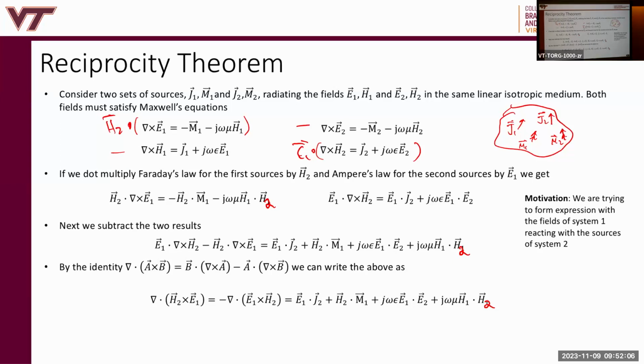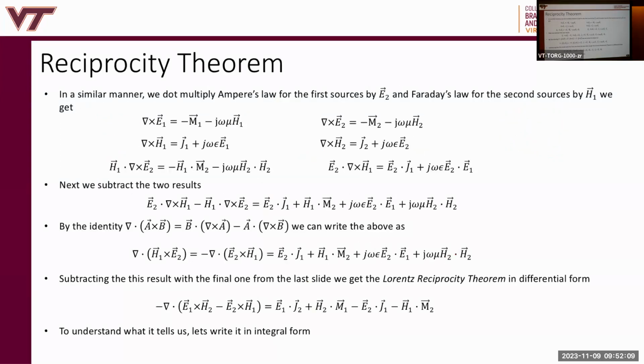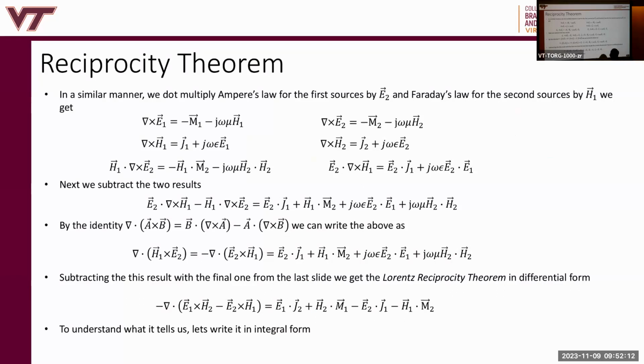All right, how about that? In a similar manner, we dot multiply Ampere's law for the first source by E2 and Faraday's law for the second source by H1. What I want this not to be is a set of mathematical steps where you lose insight, where you're just seeing, okay, we dot this equation, dot that equation, subtract them, but you lose the insight of what the thinking process was. But bear with me on the few steps, and then we'll analyze the result. Then we can go back and start to understand why these steps were made, right? So don't view this as something where I'm just doing all these mathematical operations. There's reasons behind it. So let's do the same thing to the other sources.